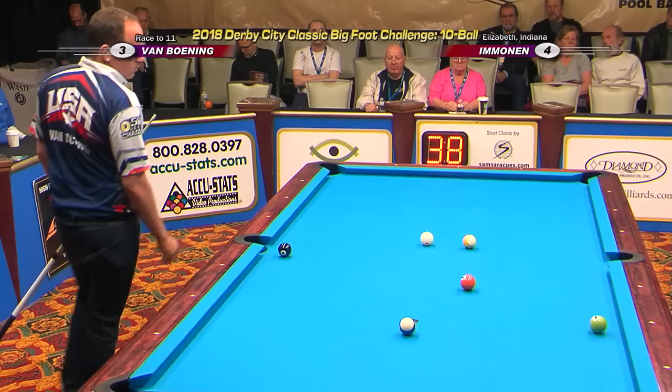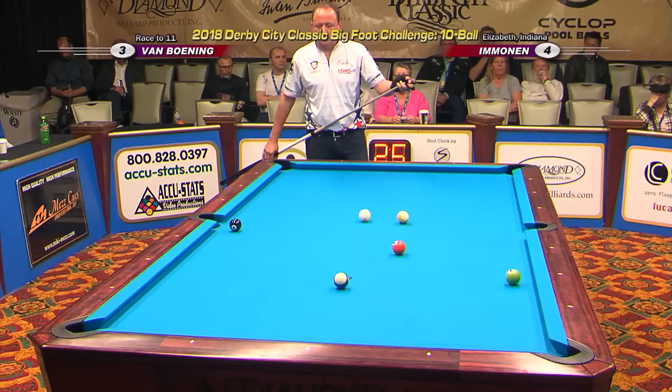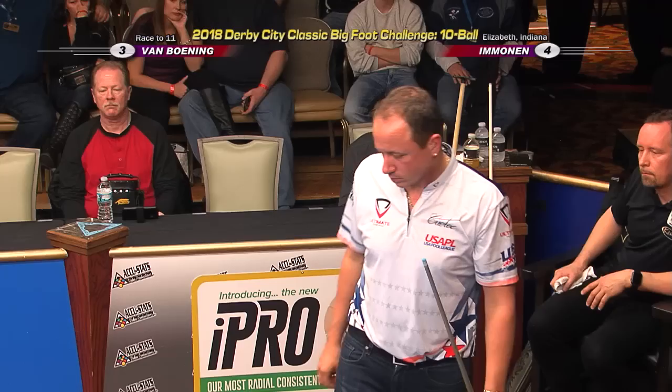Every angle is just kind of tricky. It's just slightly off angle. And the 10 is in the way. Looking at just minimizing any cue ball travel and cutting the six in rather than trying to work the cue ball closer. Elected to go forward and back up. Perfect. Great control there.